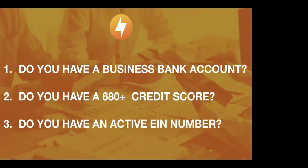Last thing, do you have an active EIN number? Now, if you don't know if your EIN number is active, you can just go to ChatGPT or go on Google and type in, how do I find out if my EIN number is active in this state? Down here in South Florida, we all know it's called SunBiz. You go on SunBiz, you put in your business name, and they'll tell you if it's active or inactive. Every state is different, but that's how you can go through that process with these three questions.